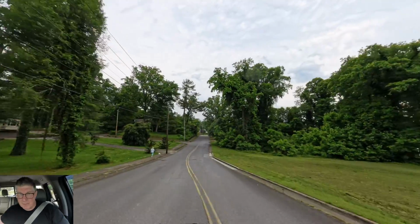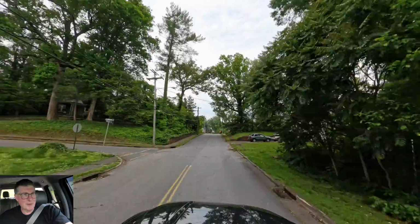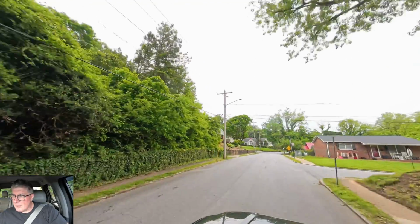You can hear my drink is sloshing around over here. I've got a drinking cup, not a Stanley, but something similar to that. I should have turned maybe left there. Maybe I can turn here and go up.